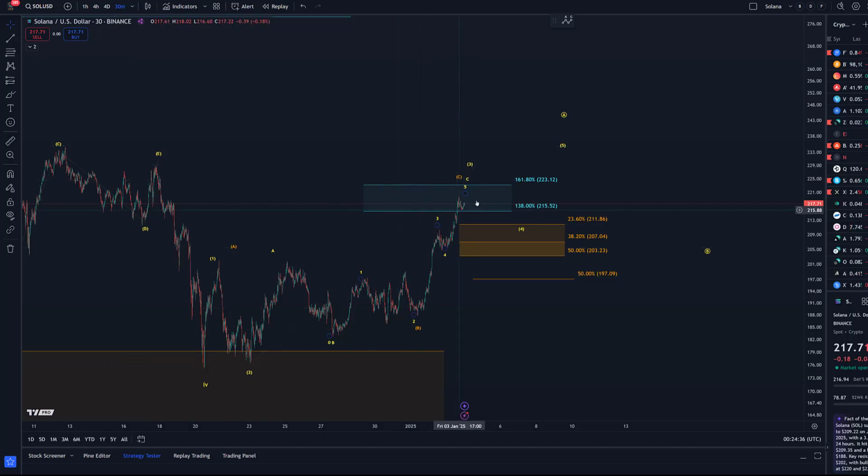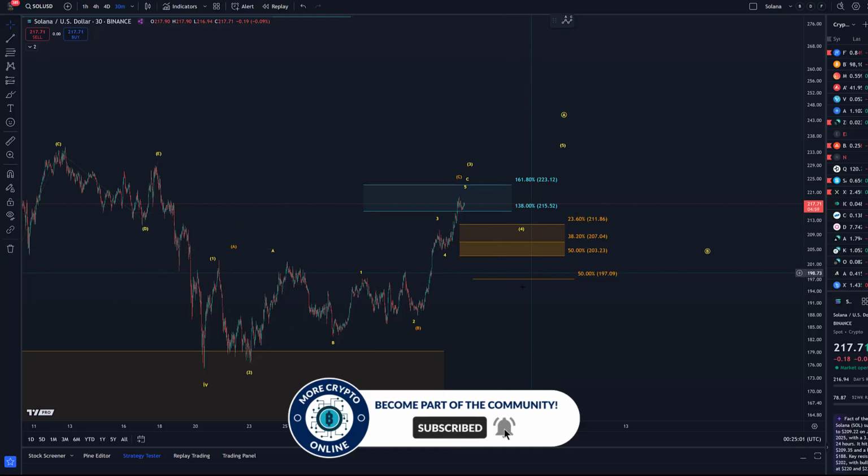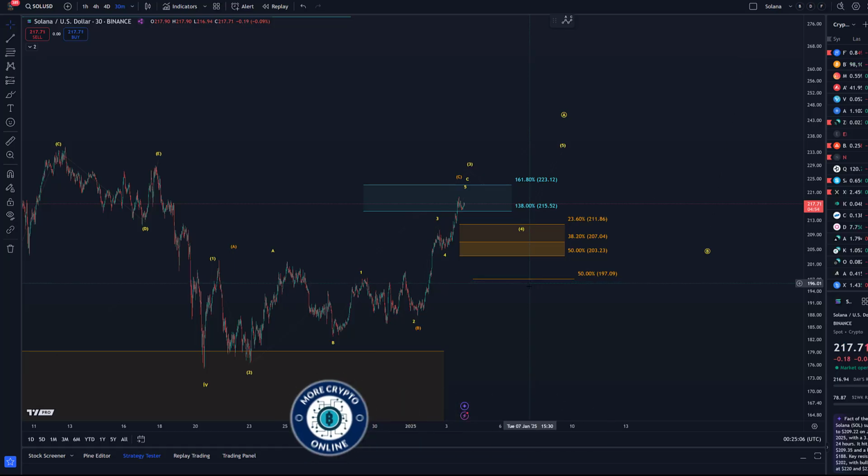For now, this move up has done what it needs to do in a third wave. So I can tell you that the minimum requirements for a third wave rally are fulfilled. The fourth wave pullback would be next. Okay, so this is upper micro support, which is not so relevant. I find the more relevant support is below. It's the $197 level. And as long as we're holding that, the overall upside momentum should stay intact.